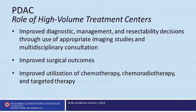So it's important here to emphasize the role of high volume treatment centers with improved diagnostic management and complex multidisciplinary decision making. We know that surgical outcomes are optimized when patients are treated in centers where there's a high level of expertise in looking after patients with pancreas adenocarcinoma. And that includes not only the surgical care, but the postoperative care, management of complications, and the optimal use of systemic therapy, radiation where it's indicated, and integration of targeted opportunities where they exist for individuals.